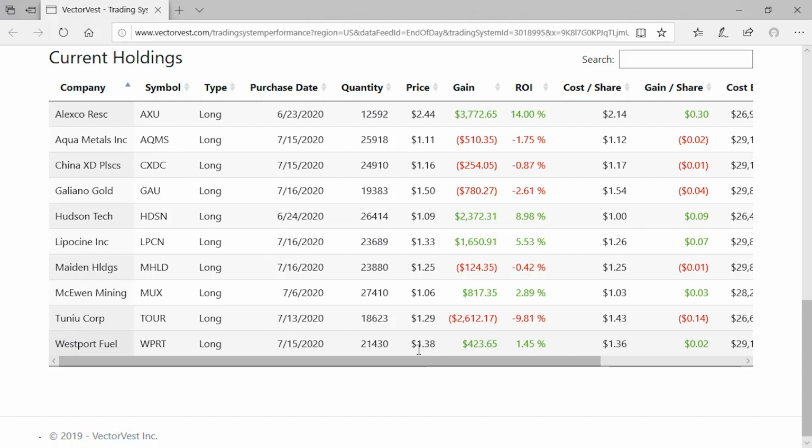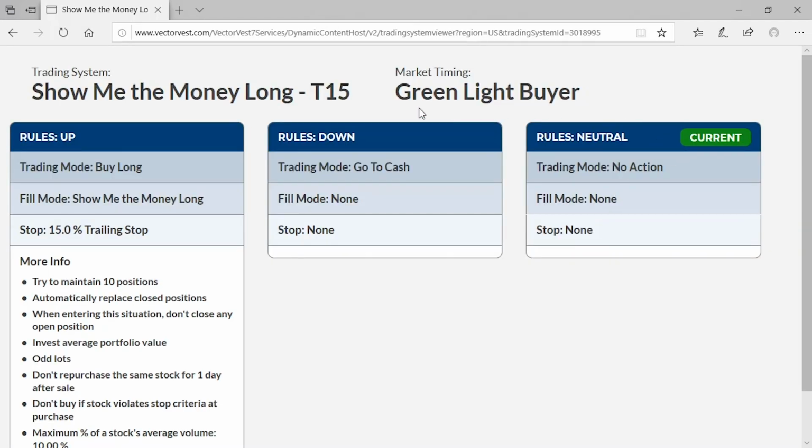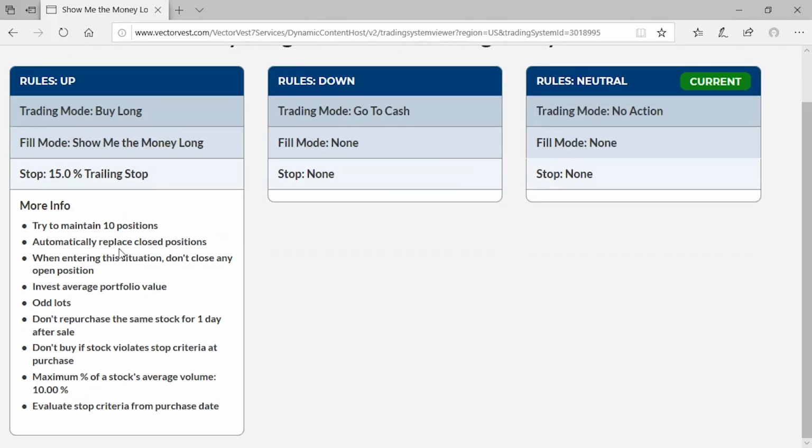If we scroll back to the top of the page, I can see the trading system rules by clicking on that link. Here we see the trading system is using the green light buyer market timing signal. When we get an up signal, we're going to buy stocks from the Show Me the Money Long search and apply a 15% trailing stop. It's a 10-stock portfolio, automatically replacing positions. The rest of our settings look like our defaults.